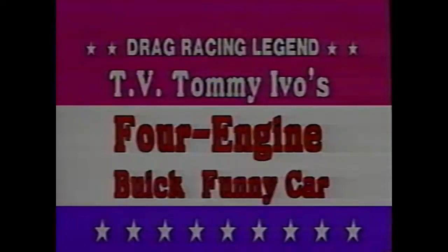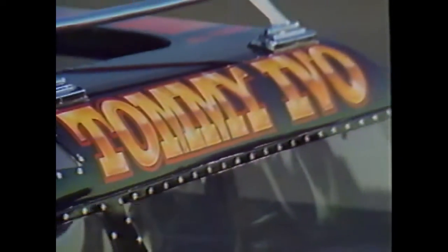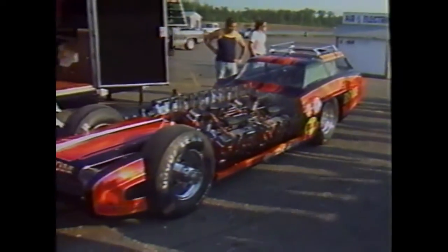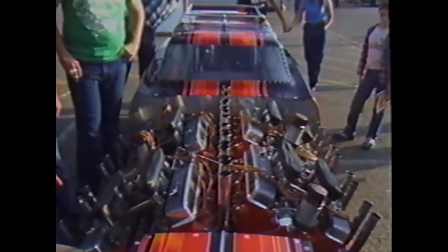I've been asked by people so much about my four-motor car that I owned about 20 years ago, because a lot of them haven't had a chance to see it. And we're restoring it right now to put it in the museum. And before I stick it in the museum, I think I'm going to take it around the circuit and let the people see it that haven't had a chance to see it. It was probably the most famous car I ever built because of the unique fact that it was the only car with 4 engines in it.